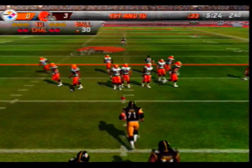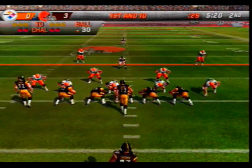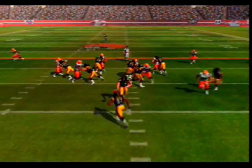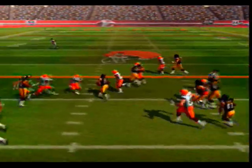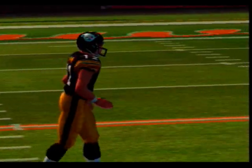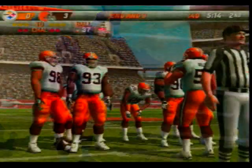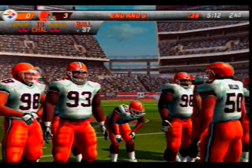First and 10. Ball on the 30-yard line. Cleveland goes with a 4-man front. Houston is there on the stop at the 37-yard line. I tell you, when you're talking about a guy who's a feature back, this is the kind of guy you're talking about.